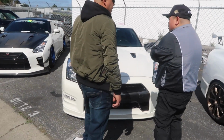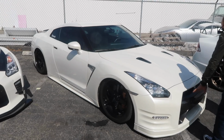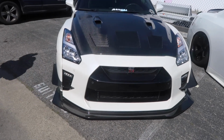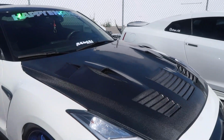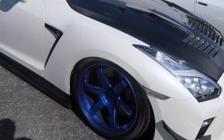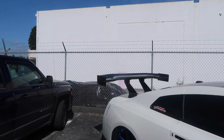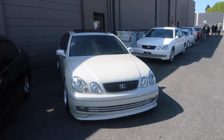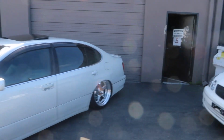and then we move to the GTRs. Side by side, this right here, our boy John's. Super aggressive with the carbon, canards, the hood, TEs, the side skirts, all the way back to the actual trunk and the wing, APR wing, the GS lineup, side by side, static with the Workmeisters tugging in the rear.